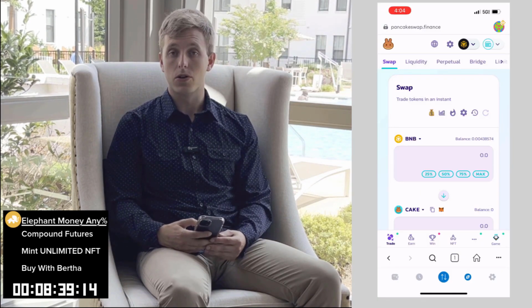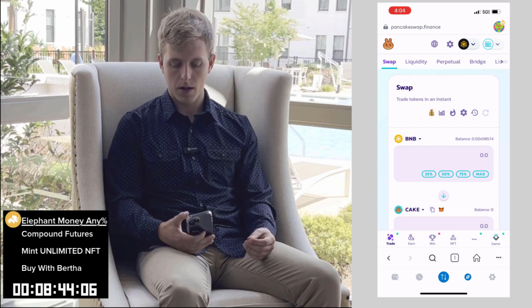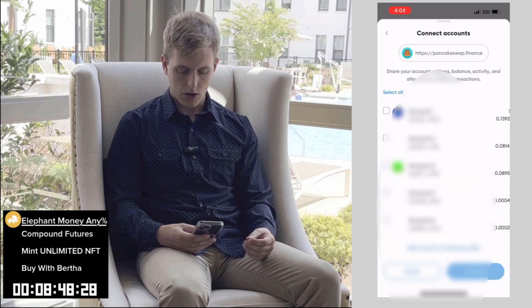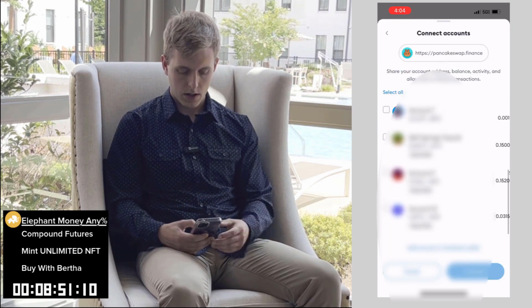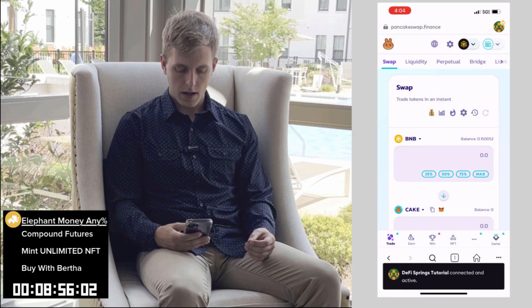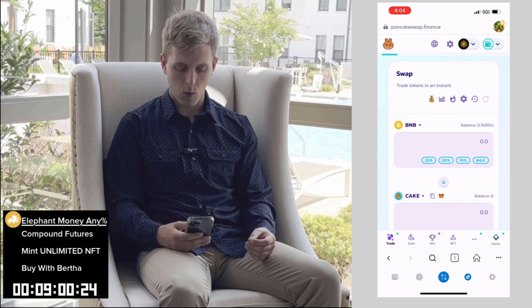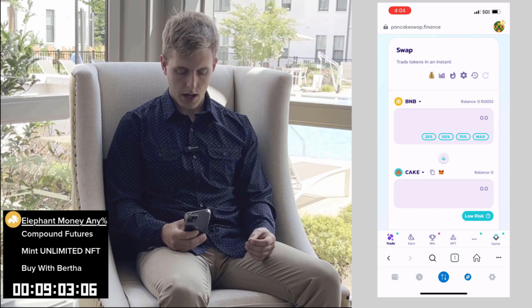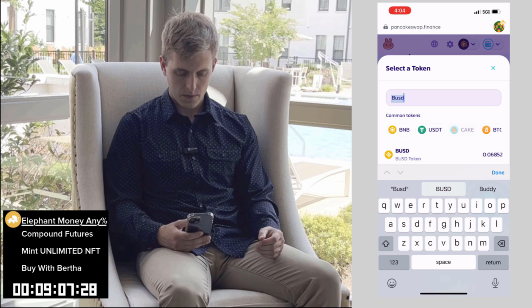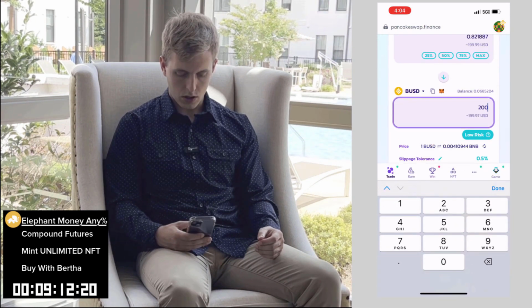All right. So I found what I needed to do to connect my current wallet to PancakeSwap. Click in the top right. So you see the connected accounts currently. I do connect more accounts and connect the one that I'm trying to use right here for this tutorial. And looks good so far. I'm connected. Still only have that 0.15 BNB in my wallet. And I'm going to change the bottom here to BUSD. And I'm going to want 200.